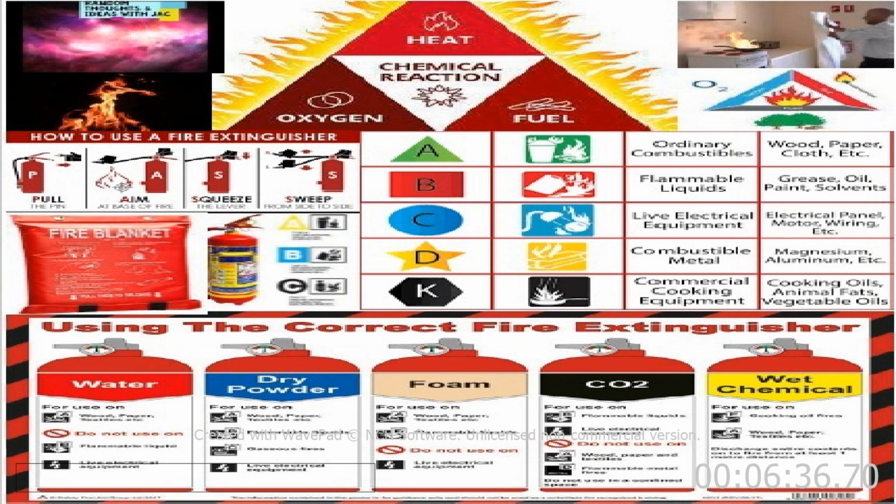So that's the first part, understanding that for a fire to exist, for a fire to start, and for a fire to maintain, it needs these 4 elements. It needs fuel, it needs oxygen, it needs heat, and it needs some sort of chain reaction to start and maintain a fire.